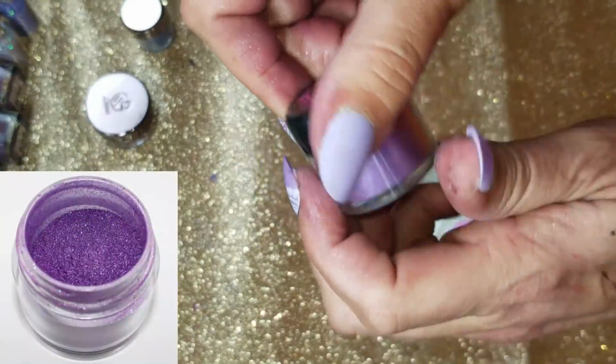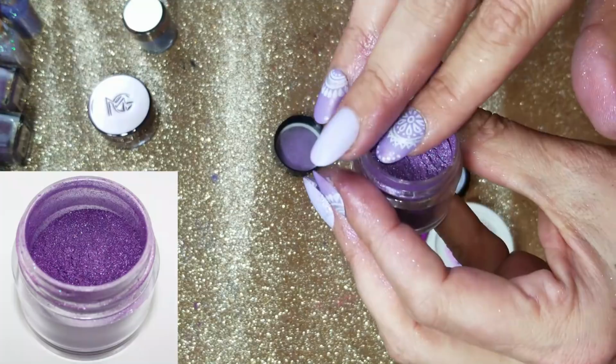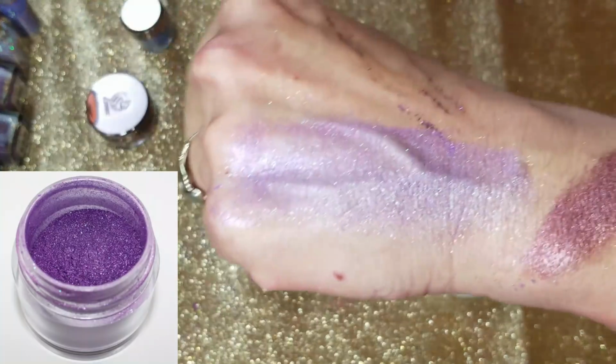This one is Sugarpill Hysteric. This is so pretty. I want you to be able to see, so I'm gonna apply it liberally.